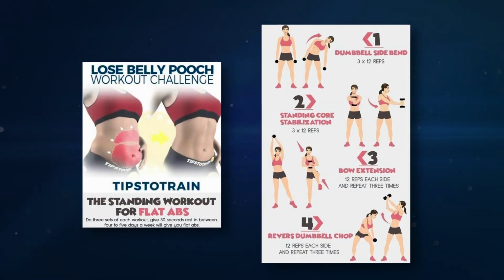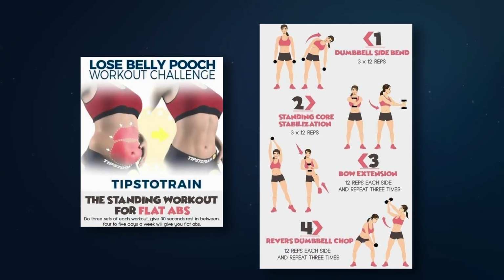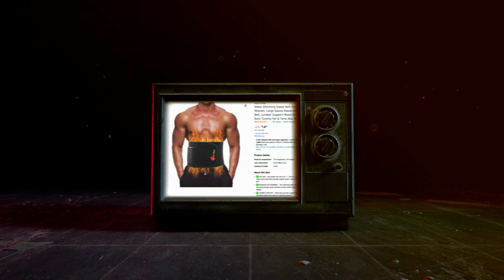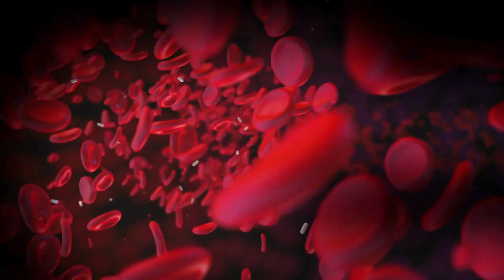Spot reduction is the idea that you can select where you're going to be burning fat off from when exercising, and sometimes also via the use of external devices, ointments, and so on and so forth. I'm sure many of you remember those classic late night TV ads with the ab belts or whatever they were called, that were supposed to increase blood flow to an area that you wanted to target, usually that area being the abdomen, with the idea that you'd preferentially use fat from that specific area.